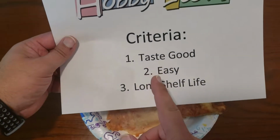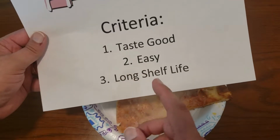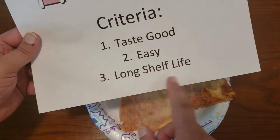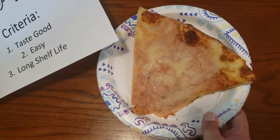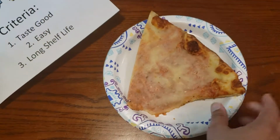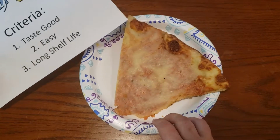Tastes good. Everybody loves pizzas. One of the most popular foods there is. It's easy. You can either make it at home, or you can have it ordered in, again, letting them do the work. Long shelf life? Not as much. Most people aren't going to have pizza on hand, and when they do, the longer it stays in your fridge, the more it starts to turn a little. Won't really last all that long.